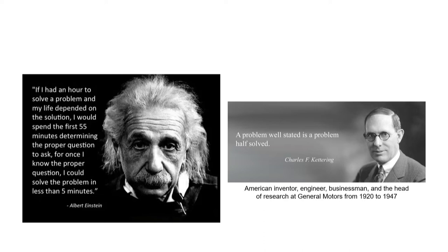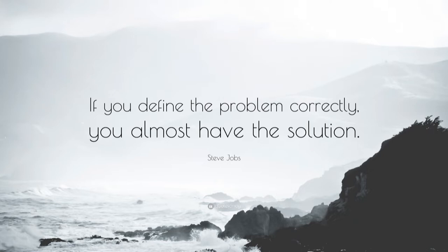But let's look at somebody else, like Charles Kettering. He was an American inventor, engineer, and businessman, and he was in charge of the research at GM about 100 years ago. And he said, a problem well-defined or stated is a problem half-solved. All right, somebody actually brings this a little bit further. Somebody is Steve Jobs. And once he said, if you define a problem correctly, you almost have the solution. I think that's what we should teach and also do research for.